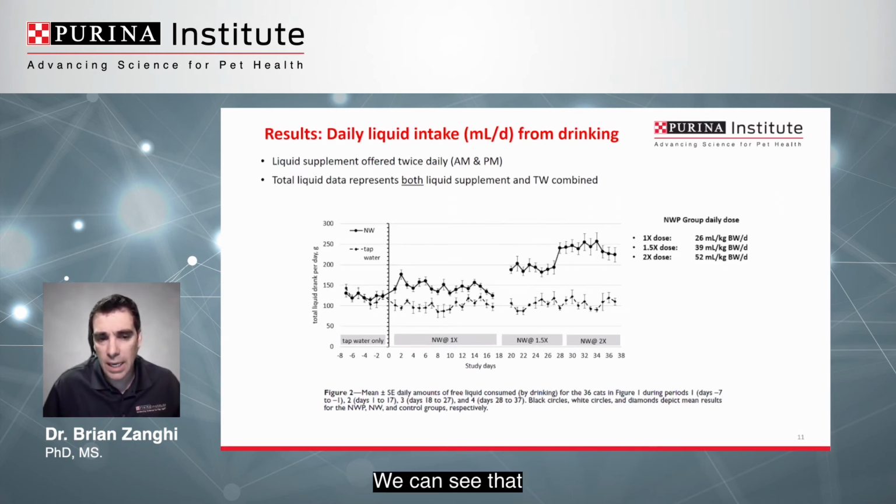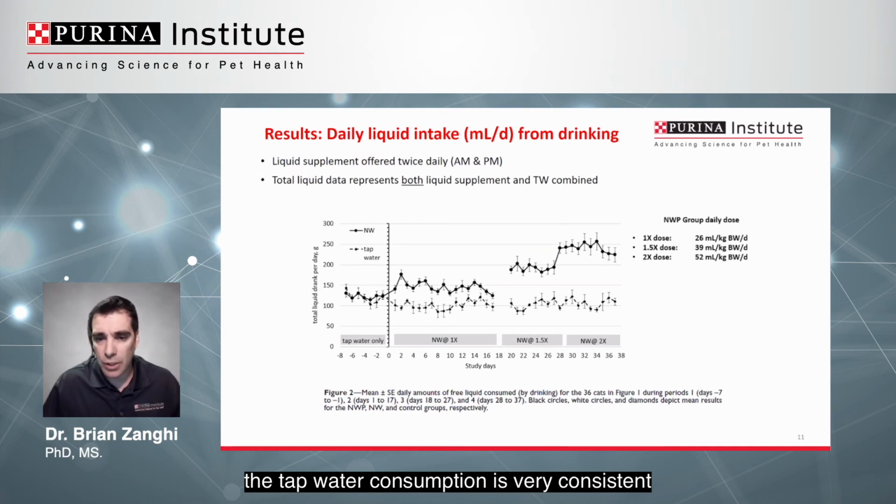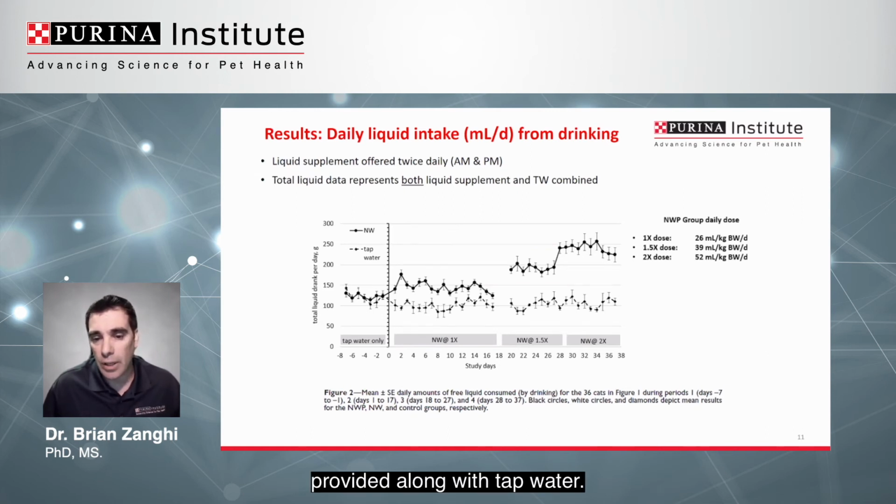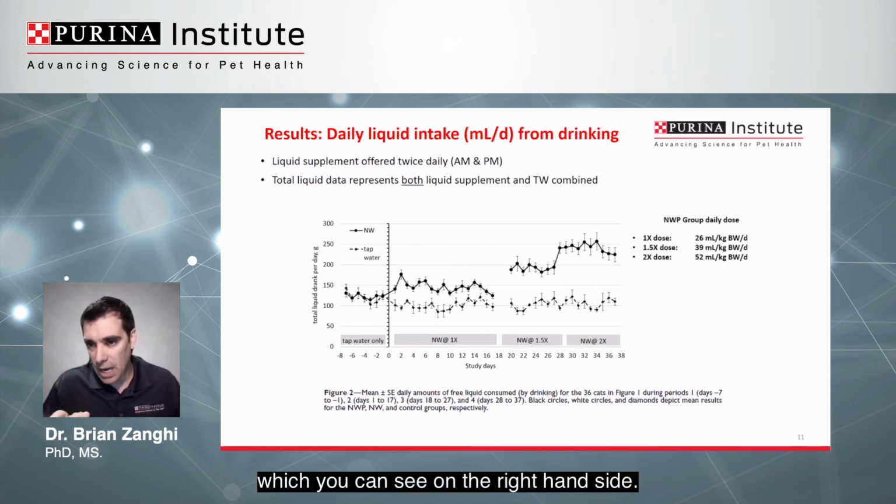We can see that the tap water consumption is very consistent over the course of the entire study. And when you look at the nutrient water group, during the first test phase, which is period two, we're seeing an average increase that's fairly consistent with the 1X dose of nutrient water provided along with the tap water. And then when you go to period three, the dose is increased, which you can see on the right-hand side.